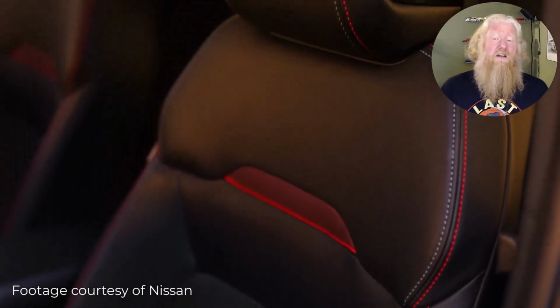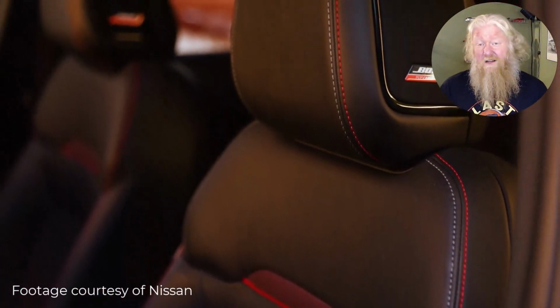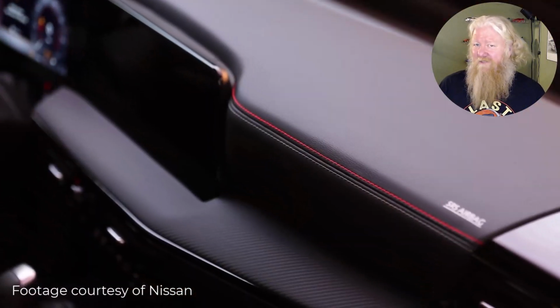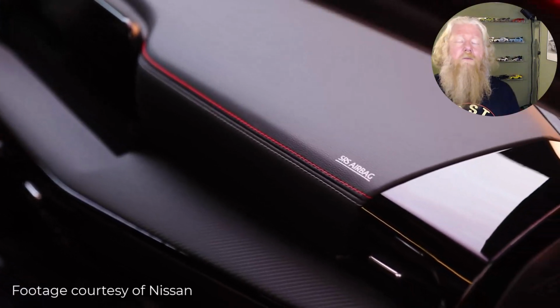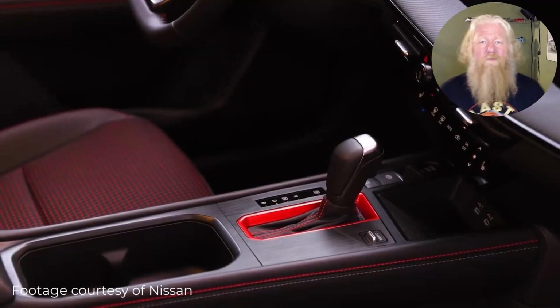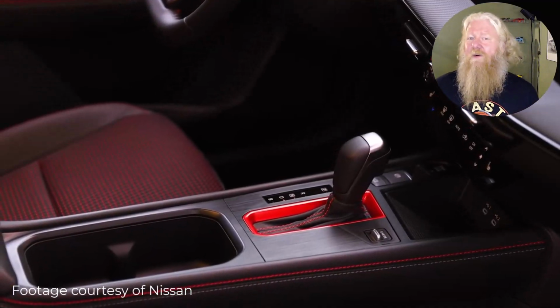You can now get all-wheel drive with the Kicks. I drove it that way, and it's all-weather all-wheel drive, not off-road all-wheel drive. But that's a big step. That's something that hasn't appeared on this before, and in this market is still relatively rare. So that's a pretty cool thing.